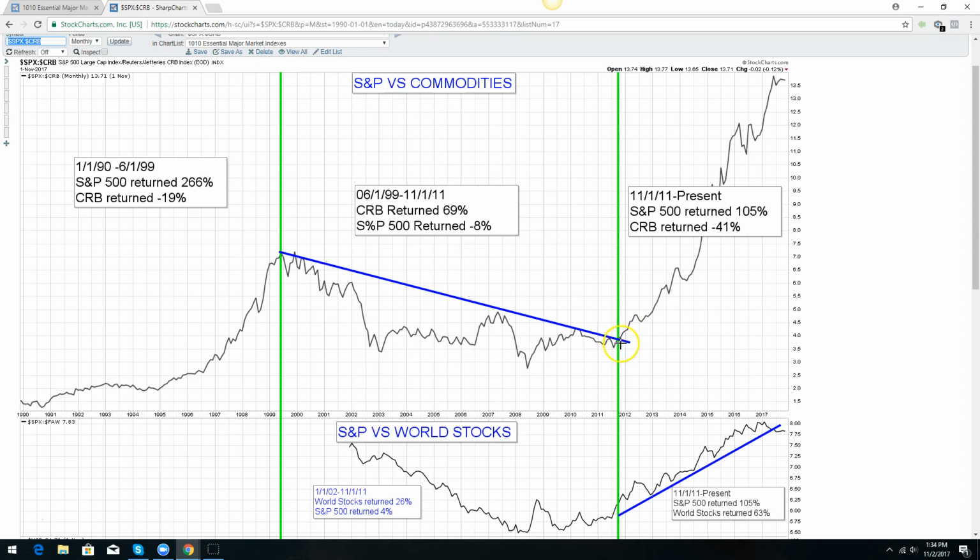Now, from 2011 to present, you can see that the S&P 500 has returned 105% versus commodities at negative 51%. So that is a 146% differential. So relative ratio charts matter. And why I'm showing you this is because we're going to look at some other things and then we're going to come back. I'm going to spend some time on this chart. This is very, very important from a long-term strategy. This is a monthly chart.